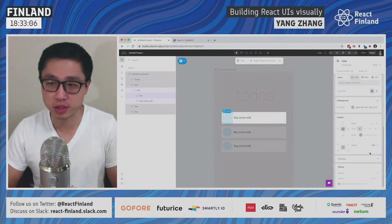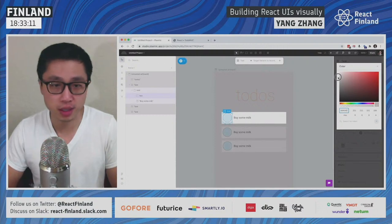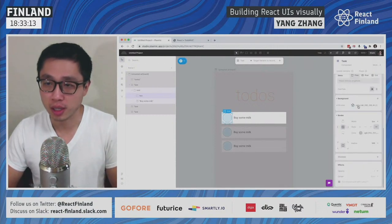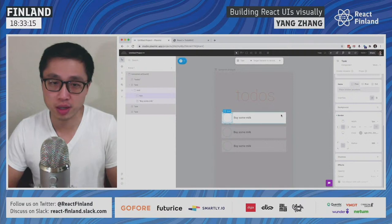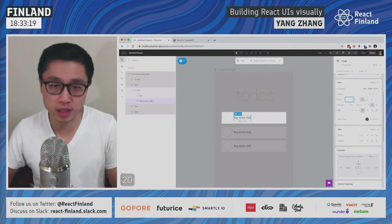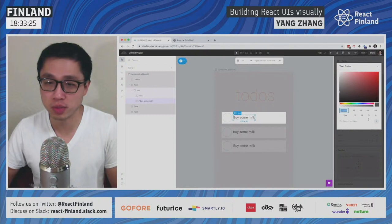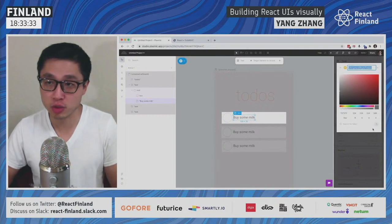And this checkbox, I actually also want that to have a light gray border, and just get rid of the background there. And I'm gonna fidget with this text a little bit. It's a little small right now. I'm gonna make it larger and just adjust its position a little bit. I'm gonna set its text color to be something lighter, maybe something like that. And I'm actually gonna save this color as a reusable color token called text color.